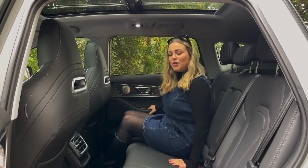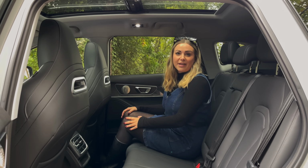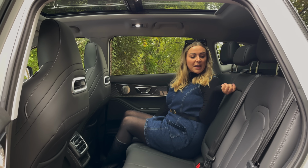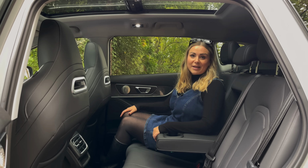And I suppose you could describe the rear of the car very similar. It's very comfortable inside of here. You still get the high quality interior that you have in the front. You get these soft leather effect seats. You get a pull down armrest with a couple of cup holders, and overall it feels nice and light because you've got the panoramic sunroof.